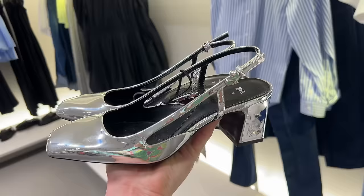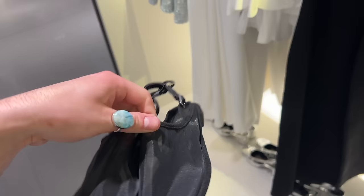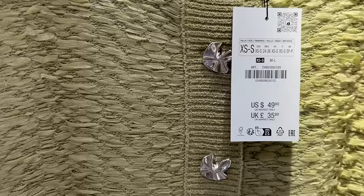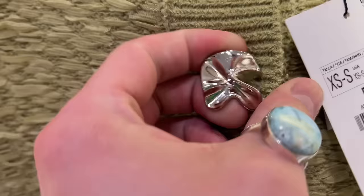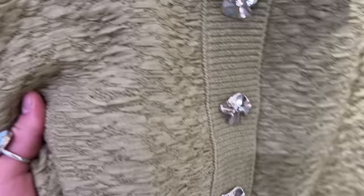They also had this really adorable little silver pair of slingbacks. They must have had an entire factory of this material laying around, because they also make it in this weird little slingback flat thing. Okay, I showed the sweater, not because of the sweater, because the sweater is awful, but these buttons are very untrend for jewelry. If you were to pop these off and turn them into a pair of earrings, see, it's already coming apart, ew.